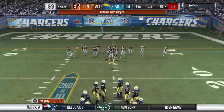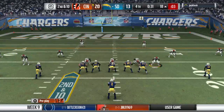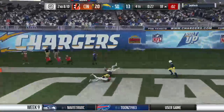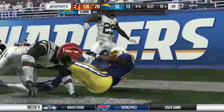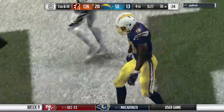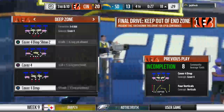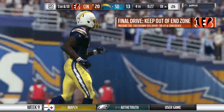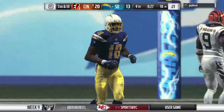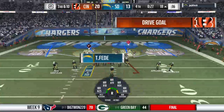So second and 10 here. It's a 5-receiver set. 3 to the left, 2 to the right. Back to throw. And oh, not only did he drop it, he dropped it in the end zone. So a second down incompletion now brings up third down.